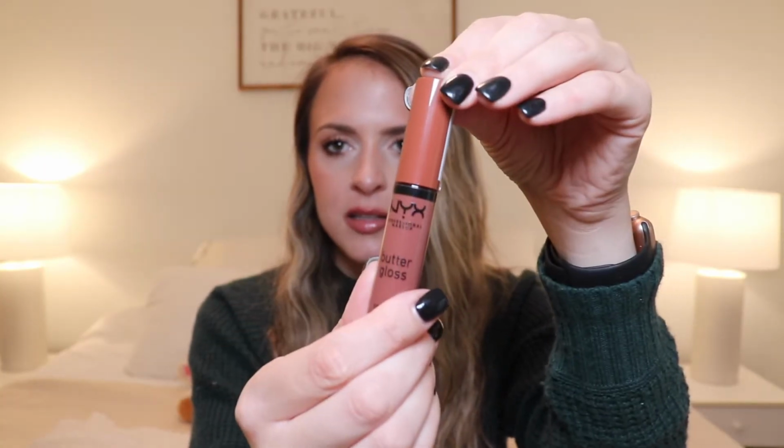And then while we're on the topic of Merit Beauty and my love for their taupe color, I also found another lip gloss in October that I am obsessed with. I literally just went to Ulta, perused the aisles looking for a more autumny lip gloss, and I found this NYX Butter Gloss, and it's in the color Spiked Toffee. Here it is. I keep this in my car at all times. It's like the perfect natural nude, but a little bit darker for fall vibes.